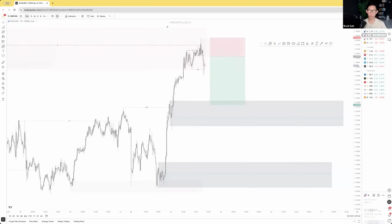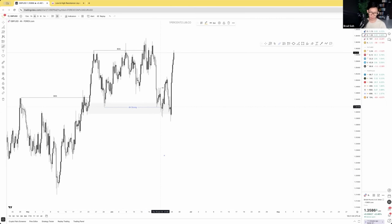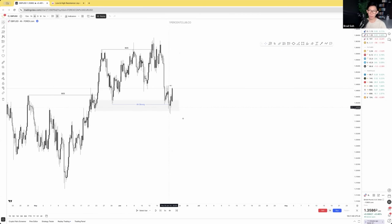Next, let's move on to GBP USD. I actually marked this up, I think, a few days ago, or rather last week, right? I deemed that this was the 4-hour strong low. And when this actually happens right here, I was not convinced that this is a market shift, right? You can see right here. When this happens right here, I still felt like price was bullish.